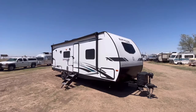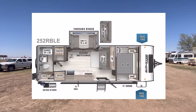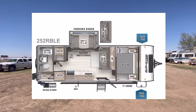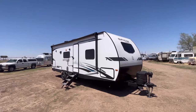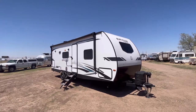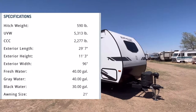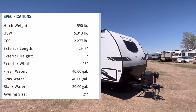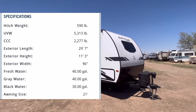Today we are going to take a look at the 2022 Forest River Surveyor Legend Model 252 RBLE. This is the latest version of this 252, and it comes in at 5,456 pounds as we see it here equipped today, and it's going to be about 29 feet 11 inches from hitch to bumper.